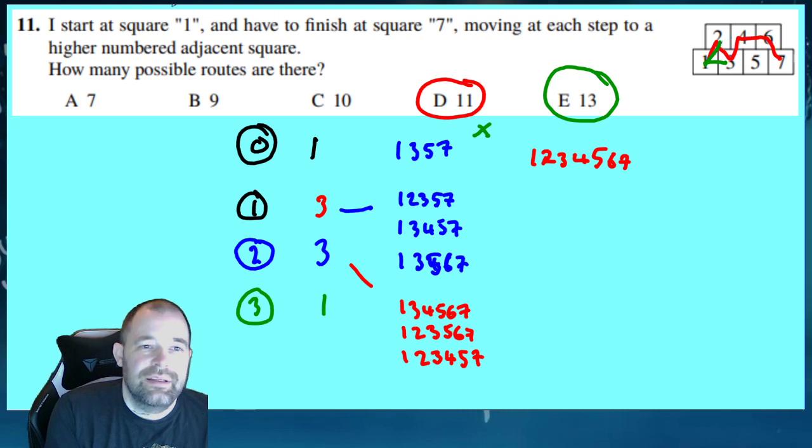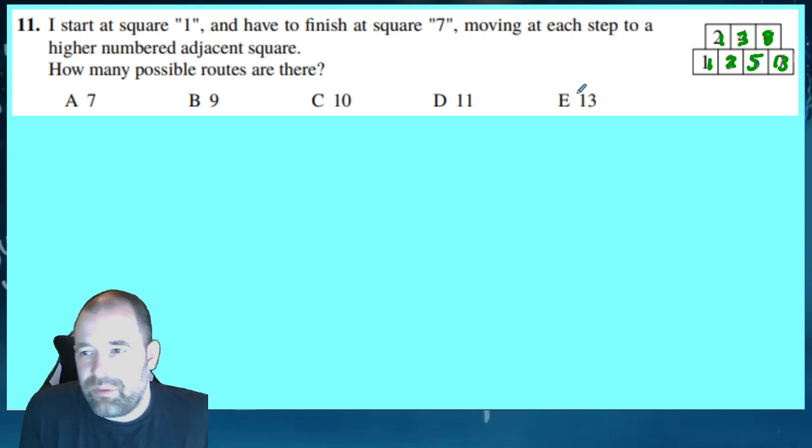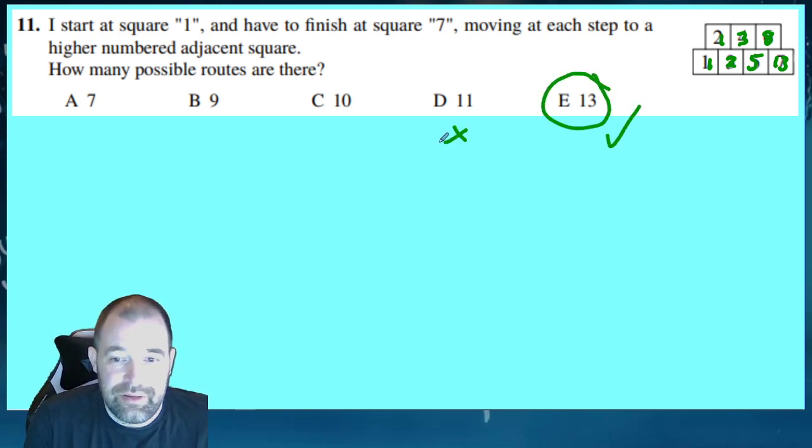So basically, 1, 1, 2. There are 2 ways to get to 3. 4, you can either get it from 2 or from here. So there's 3 ways to do that. 5, if there are 5 ways to get from 2 and 4 separately, you can get 5 and then 8 and then 13. Yeah, that's quite nice actually. I missed that. So the answer's 13. I said 11. I got one wrong.